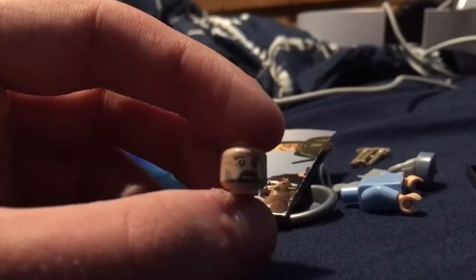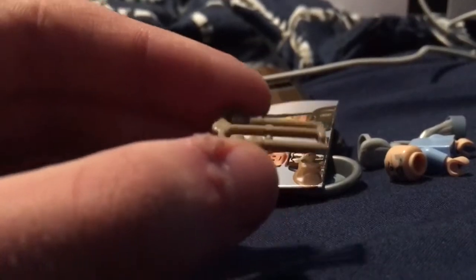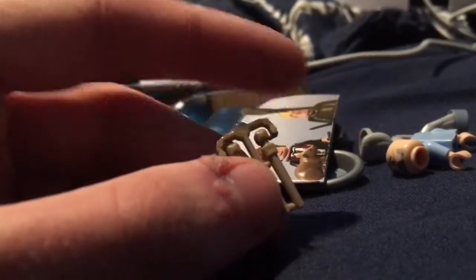So I'm just going to assemble the figure. Before I do, these are how wands work. You get two, so you get a spare for each figure. And they are attached to a plastic piece here. And you simply pull them off that. So I'm just going to assemble the figure and then we'll go over it in more detail.